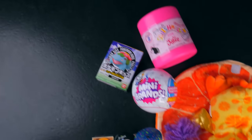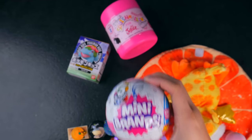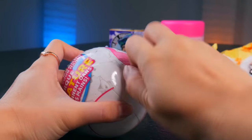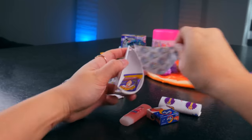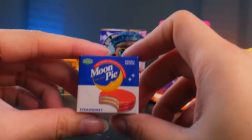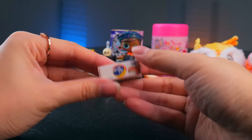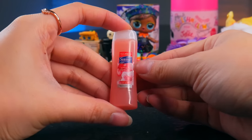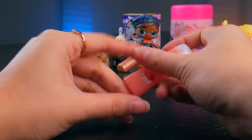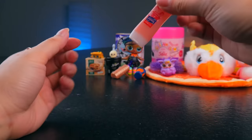Ooh, you get some snacks for me? Whoa, only 3 Hoots of Loots left. That was quick. Let's go for some. My favorite mini brand. Rippy strip. Whoa, strawberry moon pie. I like strawberry everything. And Suave Wild Cherry Blossom Body Wash. Ooh, this one smells really good. I know, because I've used it before. Wow, mini travel bottle.